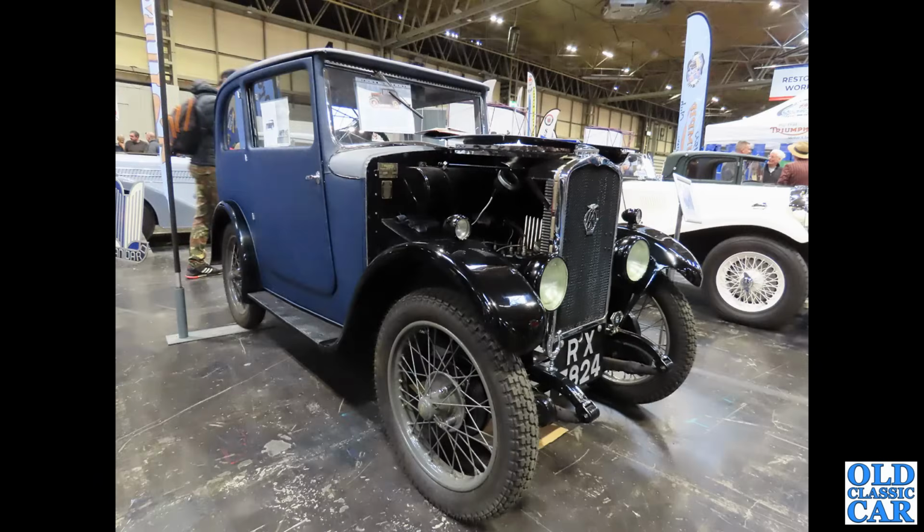Ooh, back to pre-war cars, pre-war Triumphs in particular. This is a Gordon England bodied Triumph Super 7, dating to 1913. Again, fabric body covering. Yeah, that's a beautifully restored little car.